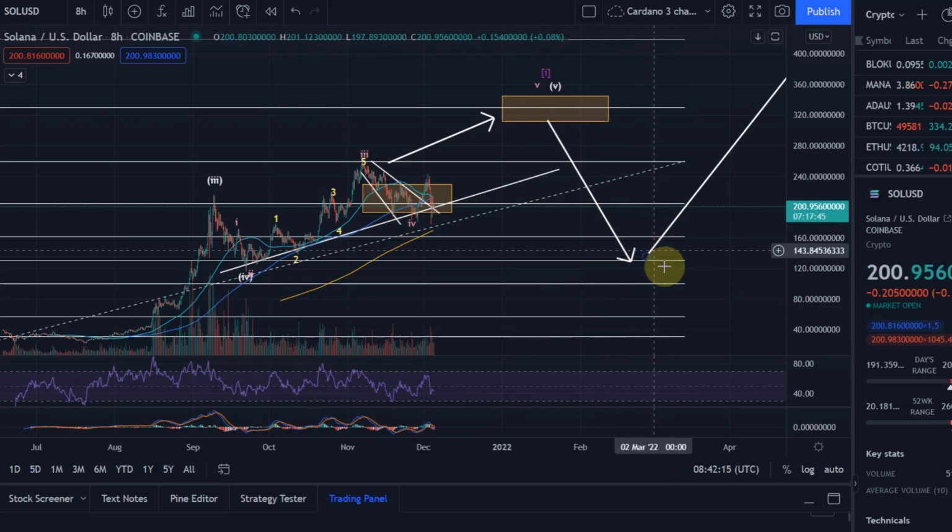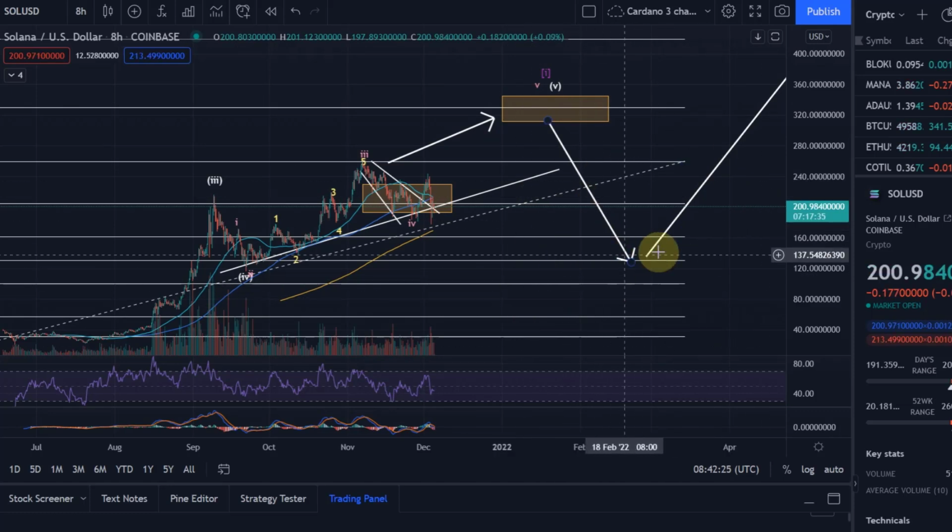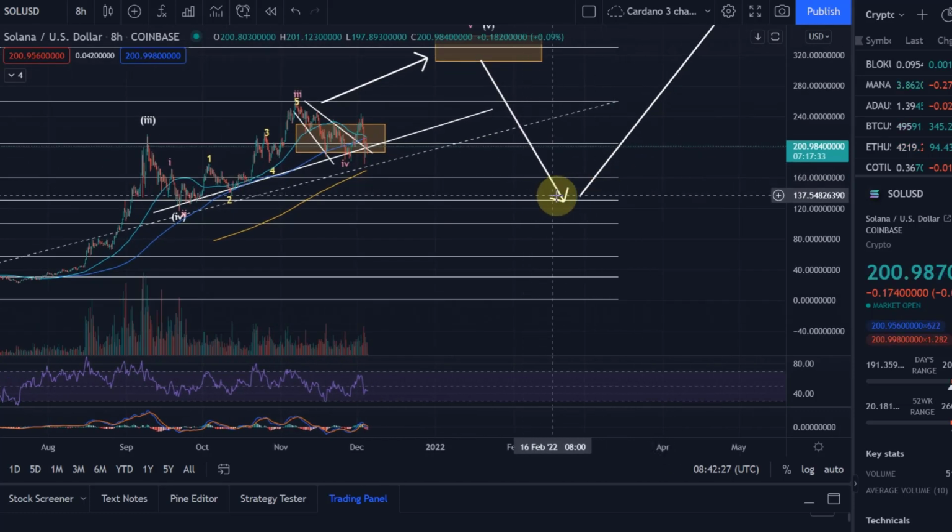Otherwise, I would have struggled to fit it in, because in a bullish scenario with Bitcoin hitting 70, 75K, how would that make sense for Solana to go down eventually? Yeah, it wouldn't have made much sense. Now it starts to make more sense in the overall picture. Now, where would I expect Solana to go? Let's take a look at that.